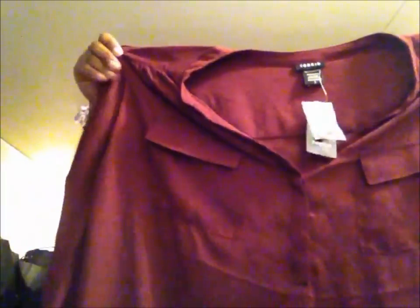And of course it's sheer, but I'm loving this color. Around that time, they made a lot of things in that merlot color. And it's just so, so pretty. I love it. One of my favorite purchases.